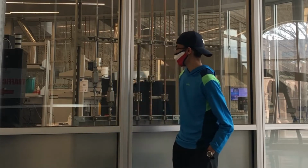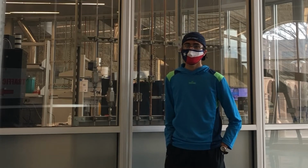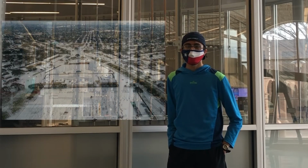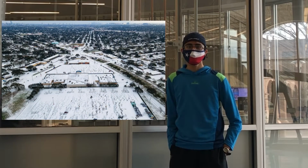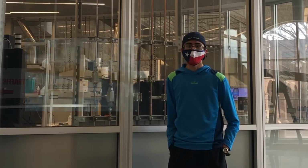I'm standing in the Terry Fuller Petroleum Engineering Research Facility at Texas Tech University. Behind me are a set of water and gas pipes that are used to transport natural resources throughout our state. In February of 2021, there was a major snowstorm that left many of these pipes vulnerable to freezing and cracking. And I was wondering what we could do to protect our pipes from that situation ever happening again.